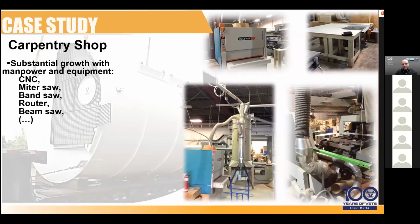So let's look at a case study. A case study that happened actually not too far from Edmonton, and unfortunately, it was an incident that caused a lot of issues. To give you context of what happened, it's a carpentry shop where they fabricate high-end commercial furniture. They grew from a small shop to a larger shop where they had several different pieces of equipment such as CNC, miter saw, bandsaw, router, beam saw, and they had also dust collectors installed.